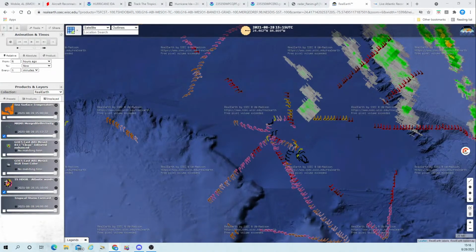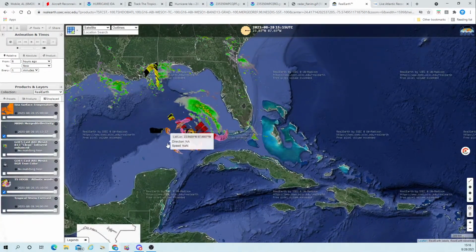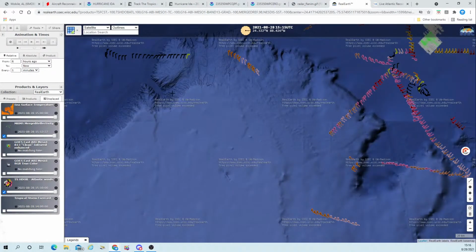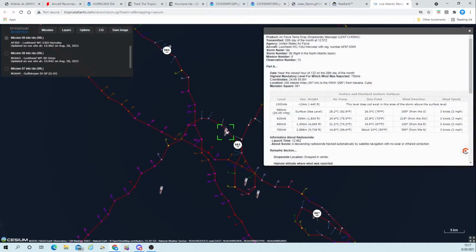So as they go in the storm, we will be getting the latest updates from the aircraft reconnaissance, which currently they are right over here. There they are right there. I know they're west of the storm. I swear they are. I just don't see the airplane. That can kind of be a problem if you can't actually see where they're at. But nevertheless, look at the latest drop zone with this. So here's the latest observation, number 15.